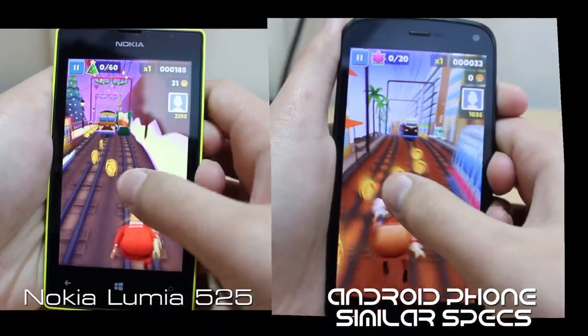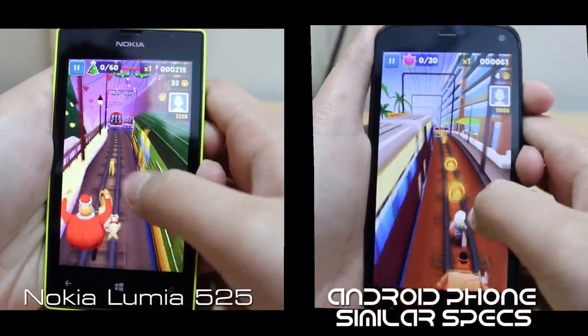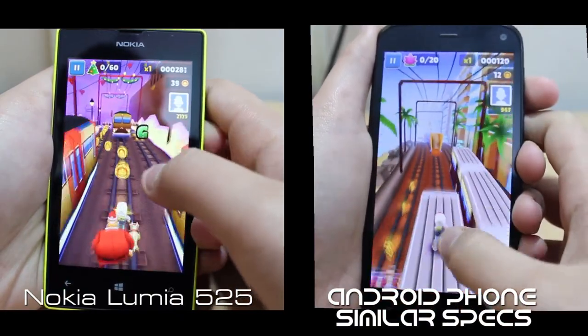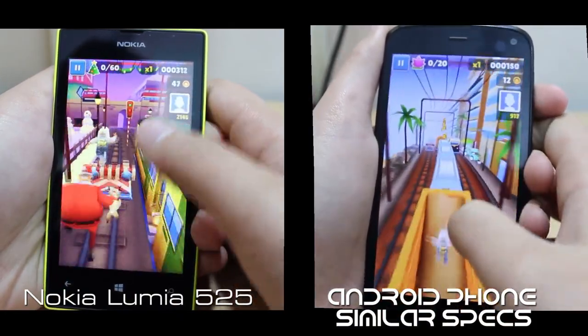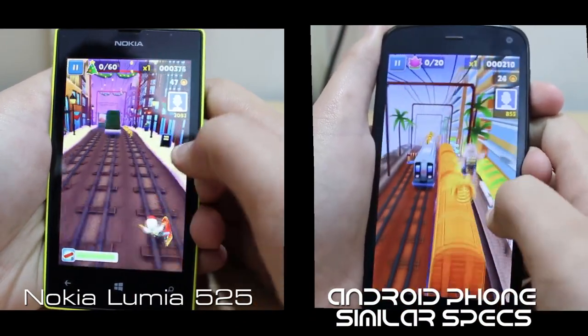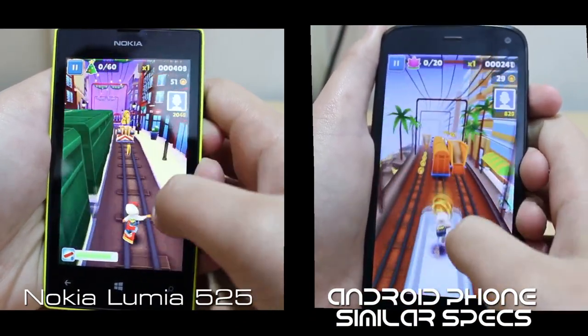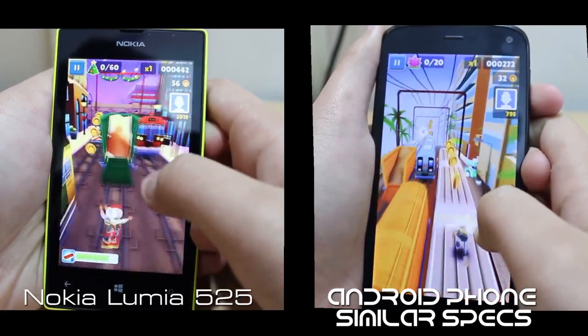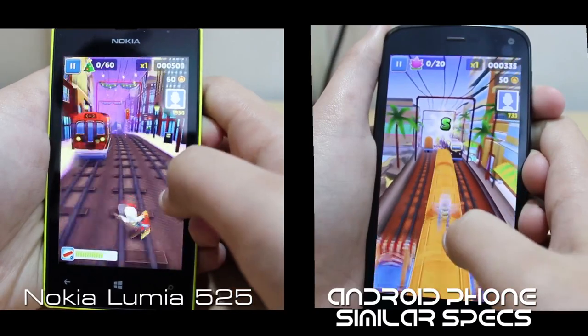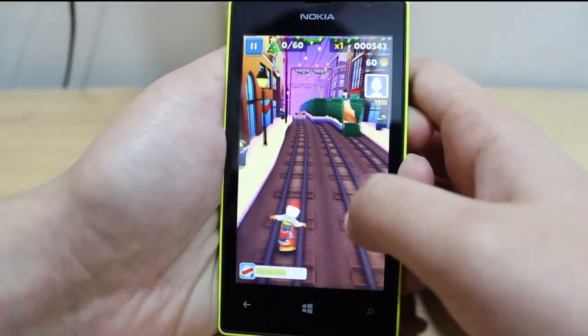The gameplay looks a bit smoother on the similar spec Android device. The overall graphics look better on the Android device. It's not that much of a difference, but if we look closely, we can see that the gameplay is a bit smoother on the Android device. As the game progresses on the Nokia Lumia 525, the gameplay tends to get smoother. Watch a bit of the gameplay.